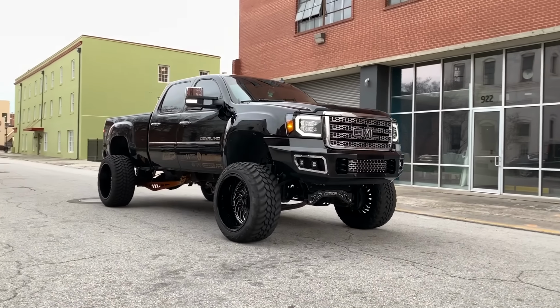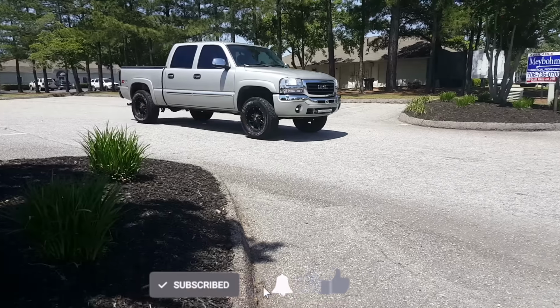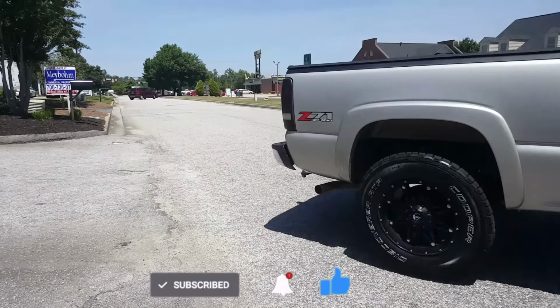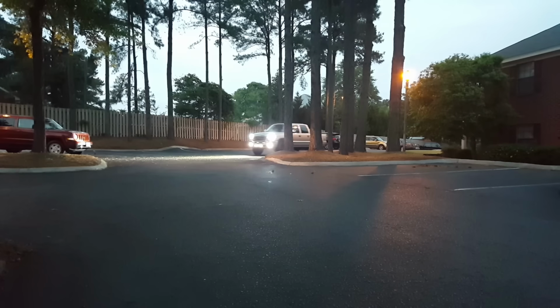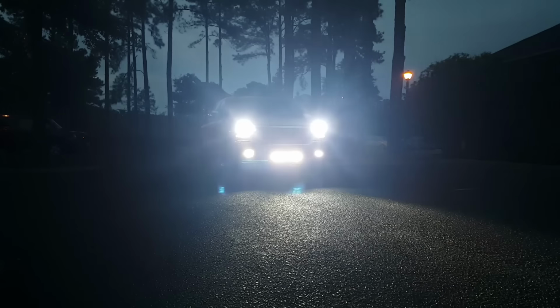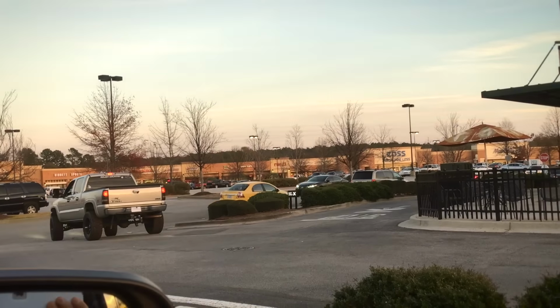It's your boy JW, and you guys may know me as the Duramax guy, but today I'm going to be taking you guys down memory lane and go over my very first truck, which is a 2005 GMC Sierra 1500 5.3 liter. We're going to go from the day I got it and then go all the way to the day I sold it. Let's go.